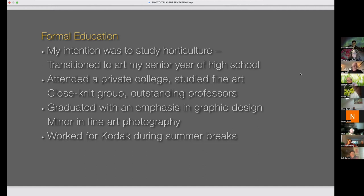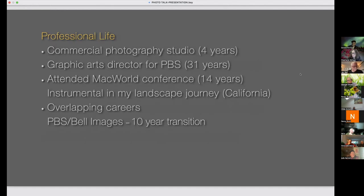And I worked with Kodak in the summer months. Early on, right after college, I worked next to a professional staff of photographers. They shot products for Fortune 500 companies. It seemed like boring work at the time, but I learned a lot and had access to slide film processing, plus, as you'll see in some of the colored work that's to come.